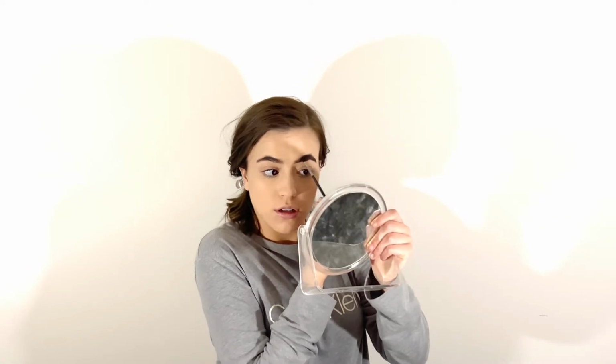I still like that ombre effect in the front, so we're just gonna do the bottom of them, and then we're gonna make little brow strokes up to make sure that we still get that ombre effect. Then I'm gonna go ahead and do the other eyebrow off camera.